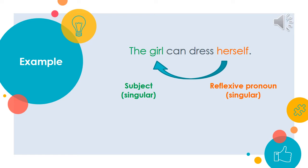That means she does not need help. The reflexive pronoun means she can do it alone, herself. All right, nice and easy. When the subject at the beginning is a boy, the boy can dress himself. If we look at a sentence with an animal, the cat cannot dress itself. Because a cat does not have thumbs. It cannot hold a shirt or trousers. So it cannot dress itself.